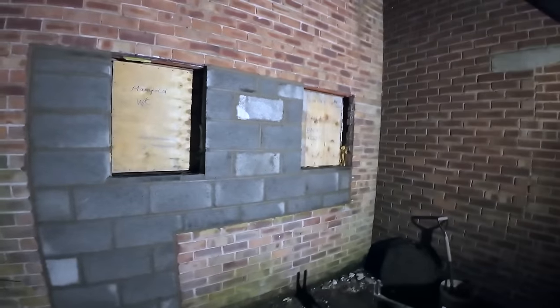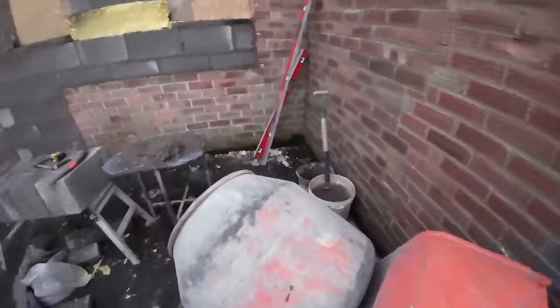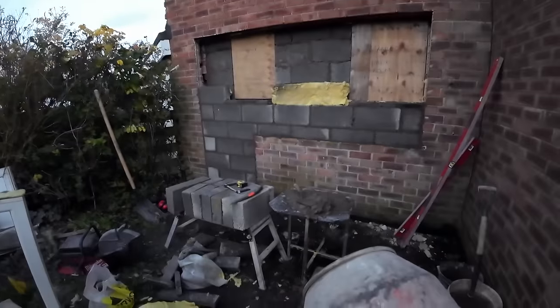A very pleasant morning of just demolition, and then it was after that where things went a bit south. But right, you can't tell on this camera because it always looks lighter on the camera, but we're losing light.